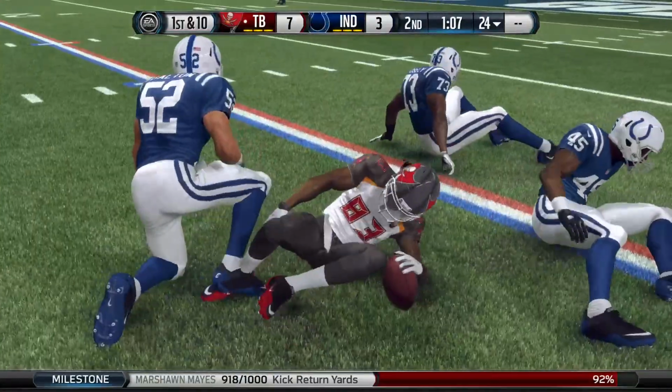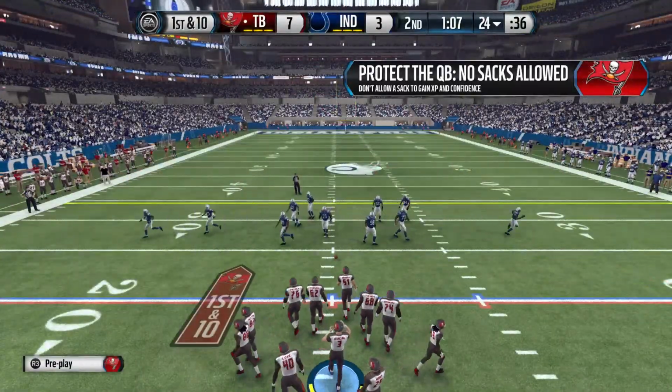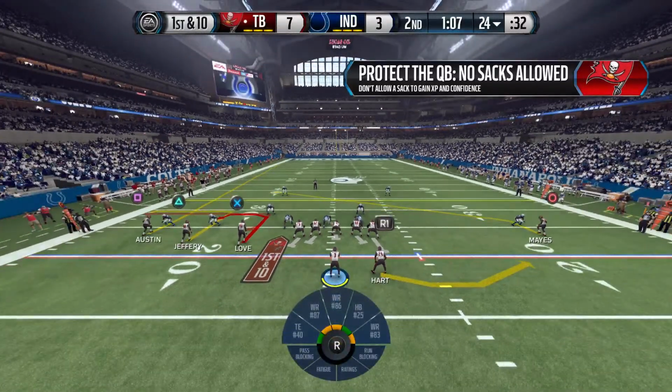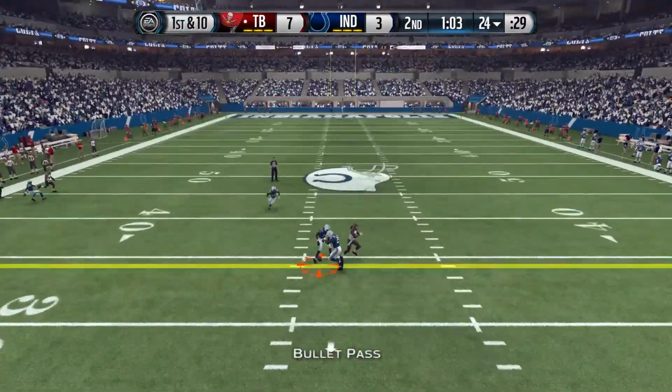That return's good for about 23. The Buccaneers take the field again on offense. They'll be looking for a repeat of their last drive. They came away with a touchdown and really had the defense on its heels. Well, it's going to be hard to repeat what they just did because it looks so easy and it was well done by their offense.